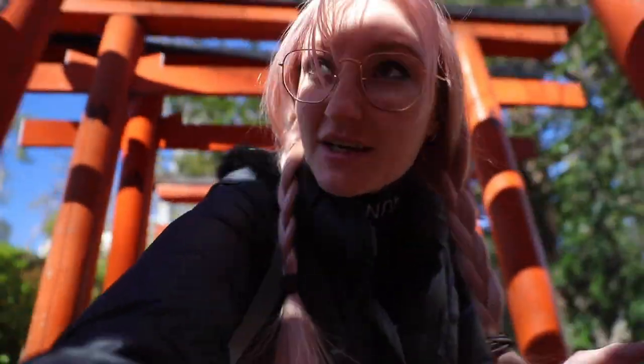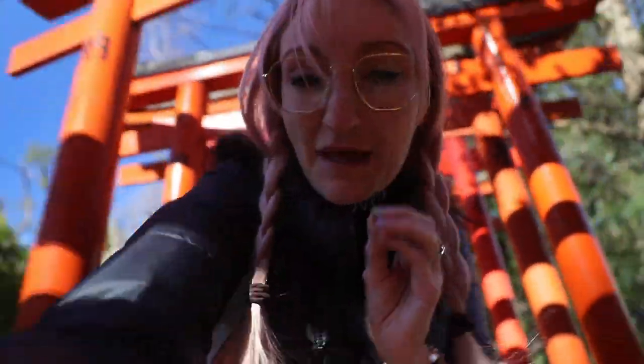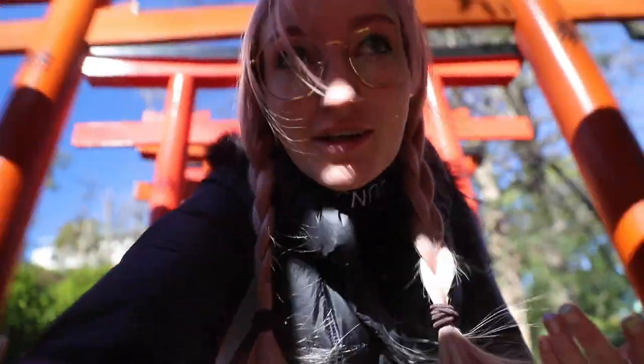I absolutely adore Nezu Shrine. This is one of my favorite places in Japan. I've been to Kyoto and I've been to the Fushimi Inari Taisha, which is the world famous gates. That place, you can't even comprehend how many tourists are there. I'm here and I'm walking through these gates and there is no one. There's no one behind me. There's no one in front of me. It's absolutely magical. I love this place so much.